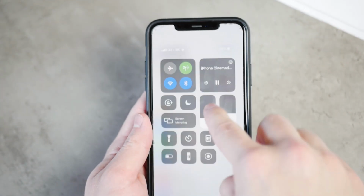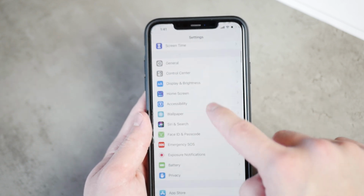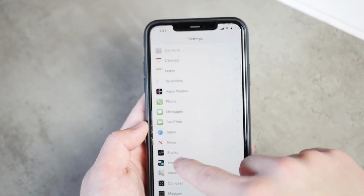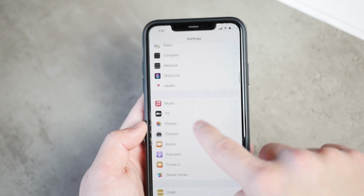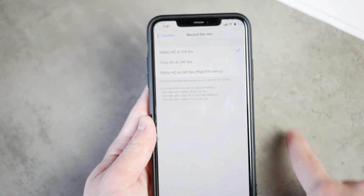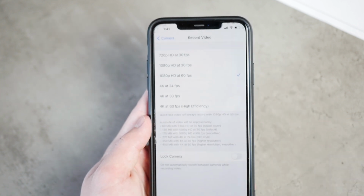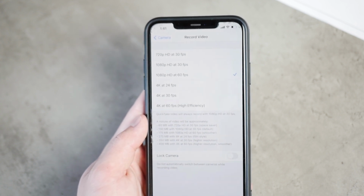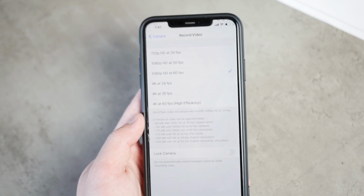The second tip I have for you is to simply shoot at more FPS. It's pretty basic, I know, but there are some things to pay attention to. Make sure to not go with 120 or 240 FPS if you really don't need to. You can access those only in the slow motion settings, so from the video you can really set it to 120 or 240 FPS, but you should mostly shoot at 60 FPS. This is probably the best option.